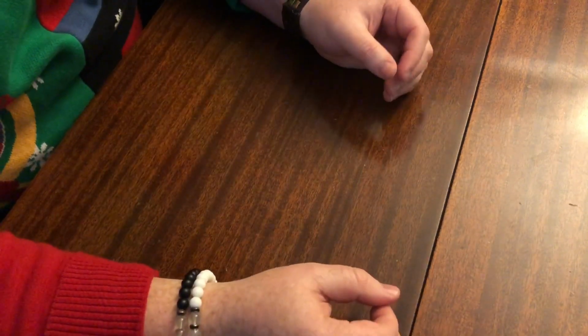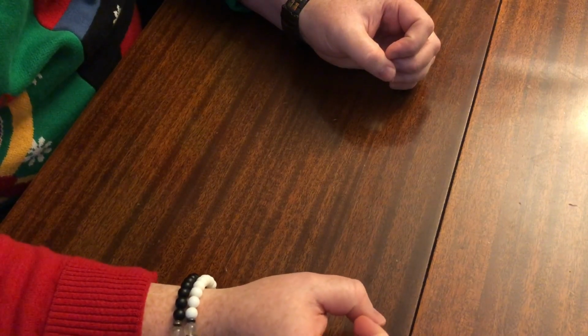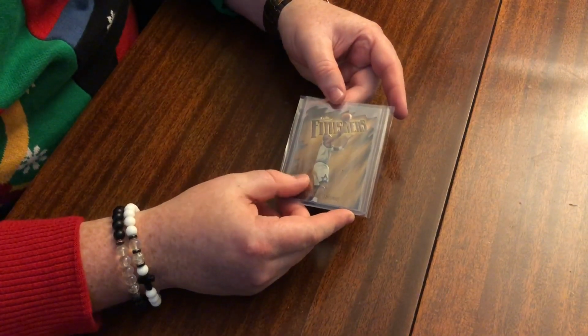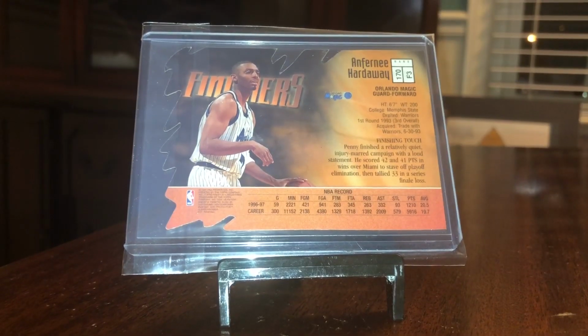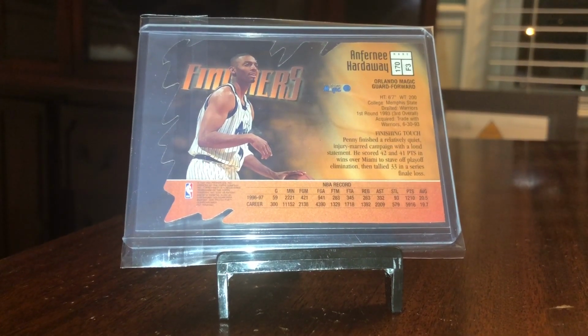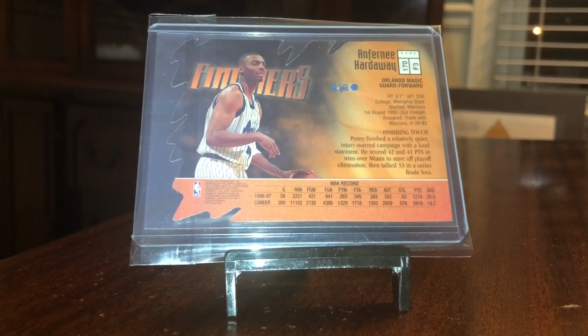Number 2, we have the 97-98 Topps Finest, the Gold Embossed Refractor. So here I have a gold embossed, and this is die cut. The only difference is it's not refractor, and the biggest difference of all, it's not serial numbered on the back. The gold embossed die cut refractors are serial numbered to 74, so only 74 copies of each were produced. As you can imagine, very hard to find, but gorgeous looking cards.